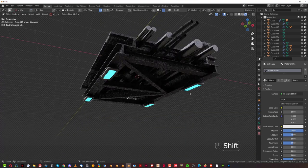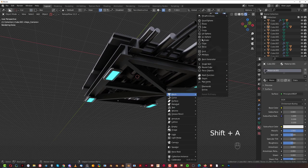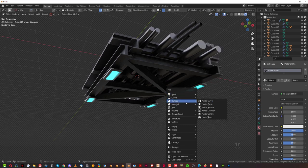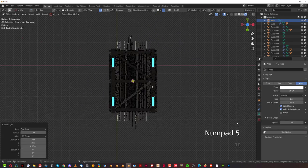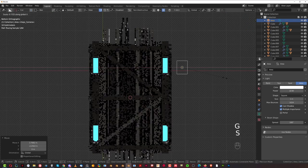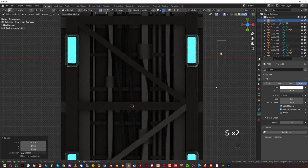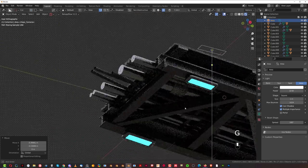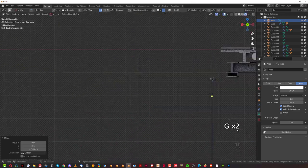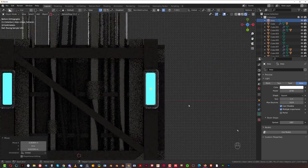If you really want to make your light realistic, in addition to emissions, you want to add the real light. So let's go to Light and Area, go to bottom view, and first reshape this light so it follows the shape of the lamp more or less. Then we need to drop it to the same height as the light, somewhere here. Okay, go to the bottom view, there we go.